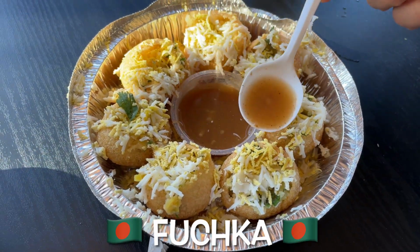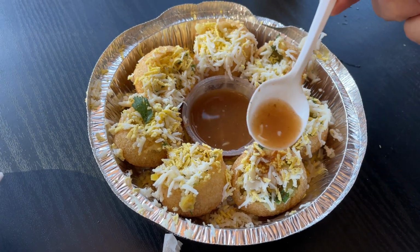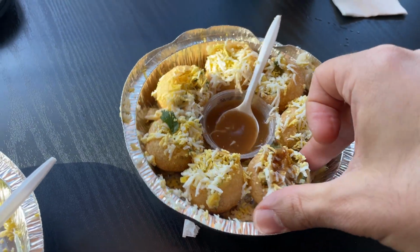And then I'm also having a drink here. So this is lassi. Looks very similar to the lassi that I've had over the years. So this right here is a tamarind sauce. So the way this works is you sort of pour it, as much as you'd like, into the little fuchka, and then you eat with your hands.